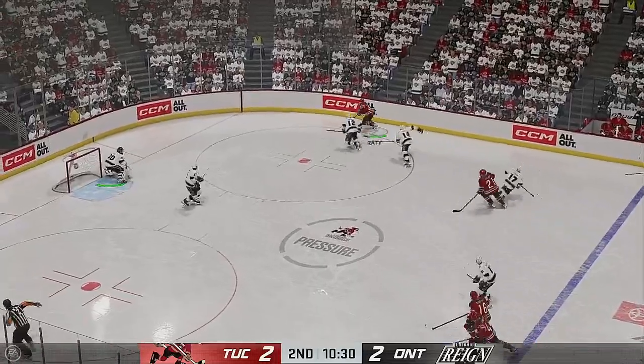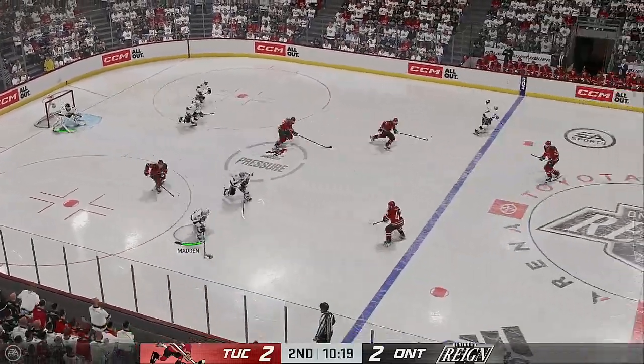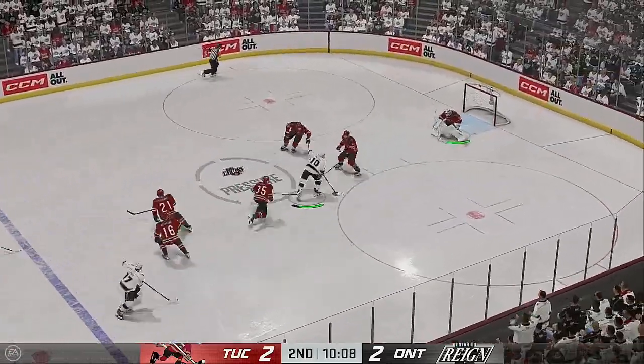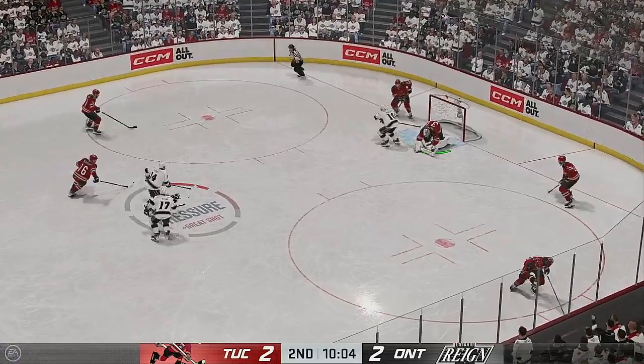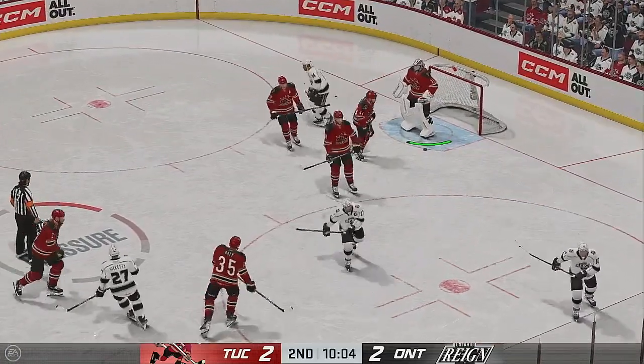Tucson's through center and now in the offensive end. Shot! And that caroms off a body in the lane. From the right side, they gain the zone. Turned aside with a glove by Peralta. And they'll cover it up, forcing a stoppage in play.